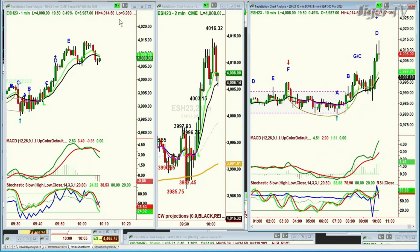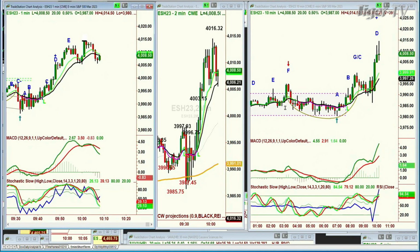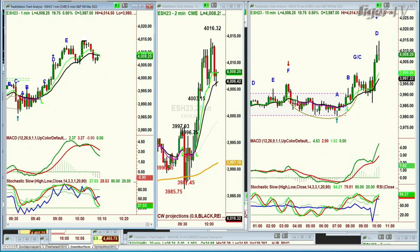And look what we've done. We've gone to a peak F. Remember we had an F in that very long rectangle formation at about 3 o'clock this morning, Eastern time, before pulling back into the rectangle. That's in the 10-minute chart. And now we've just done that.